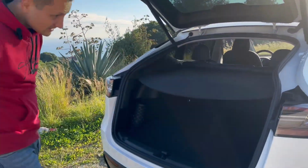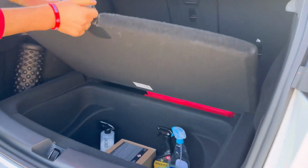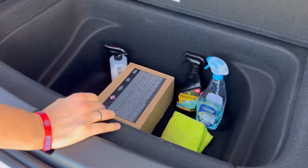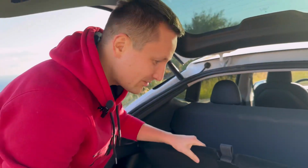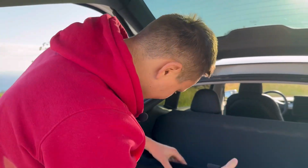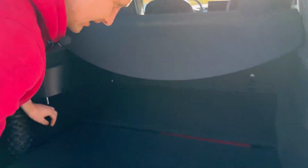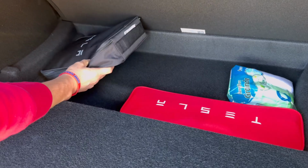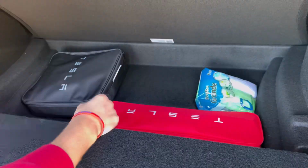There is a huge space in the back trunk, so you can even make it bigger if you need it. Here below there is an extra additional space that you can use. And what is very interesting, we have discovered that there is a secret space in the back. I'm going to show it to you quickly. We are also using it sometimes. We just need to open here in the back, right? And here is a wall charger that we are using, and some utilities.